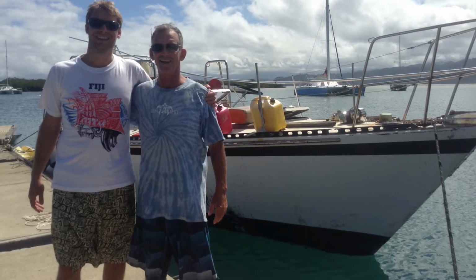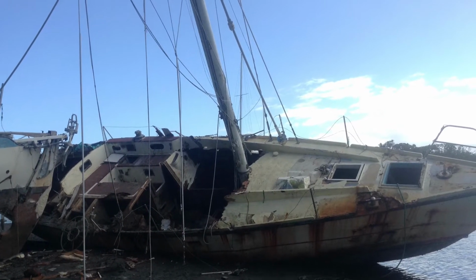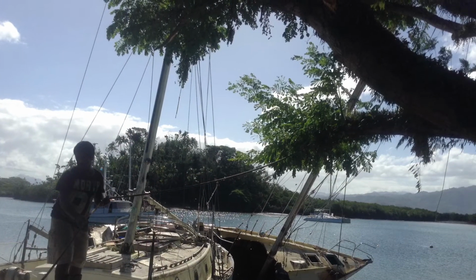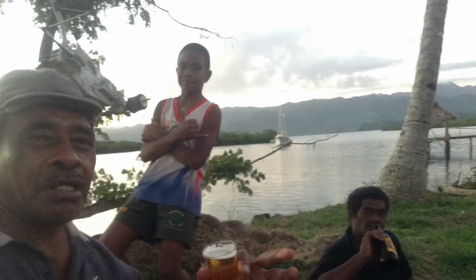So Bebo helped me for a little while. He wasn't there for the removal of the mast. Now here's the boat getting ready to be worked on. It was quite an interesting, difficult process. The access was hard. We had to get permission to do this.